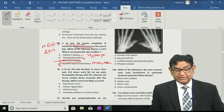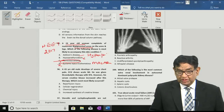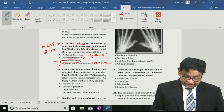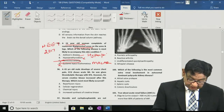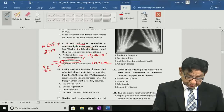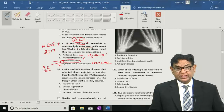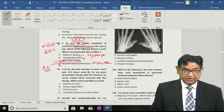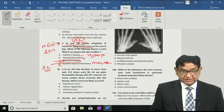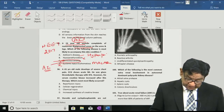Then what are the points which favor it? In the question, there's nothing like this. The only clue is that it is an autoimmune disease, and vitiligo can also be autoimmune. So that's why the point goes more in favor of pernicious anemia. But again, I'm saying this is an incomplete question, but at such times we have to go by the rule-out technique.